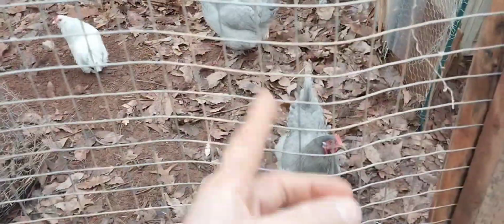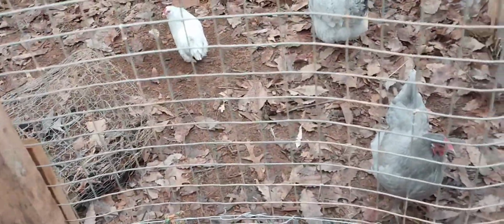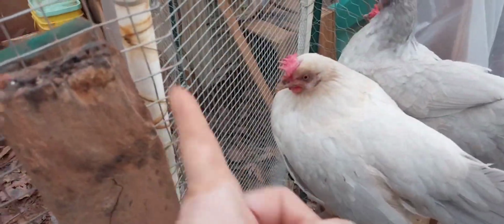So they're kind of like, all right, calm down. They're like here, staying here, keeping them company. These guys want to go in there and eat too, but there's nothing to eat. They're just going to get the same thing that they get out here.